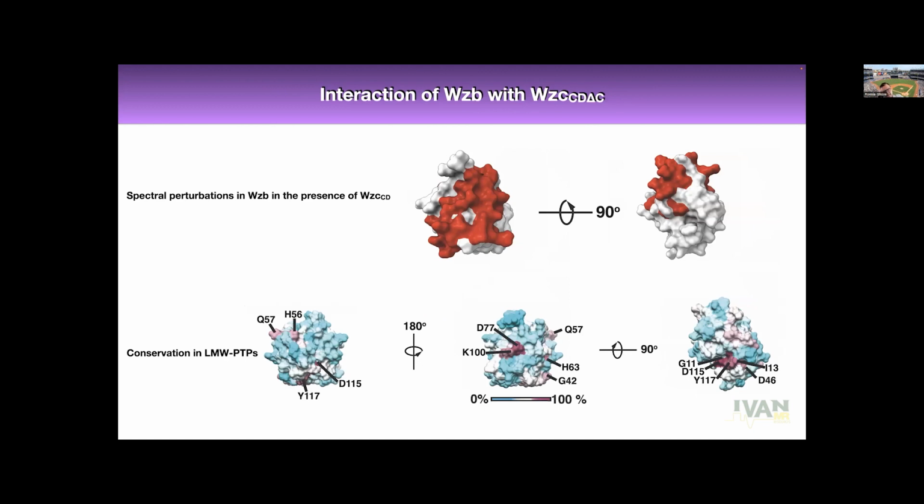What about the other end, right? The other end gets completely messy, because when you add the kinase, when you look at the phosphatase, the interaction partner, what you see is essentially an entire face is completely broadened out, right? And if you try to do the same thing and look at conservation to figure out what could be interacting, this becomes a problem because these phosphatases tend to be a little bit promiscuous. So the only parts which are actually conserved are the catalytic sites.